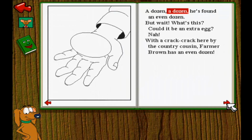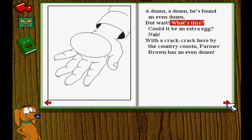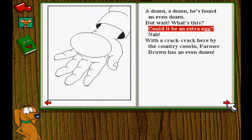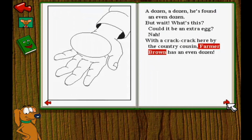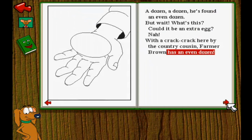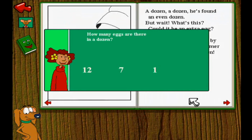A dozen, he's found an even dozen. But wait, what's this? Could it be an extra egg? No. With a crack crack here by the country cousin, Farmer Brown has an even dozen. How many eggs are there in a dozen? 12. You got it!